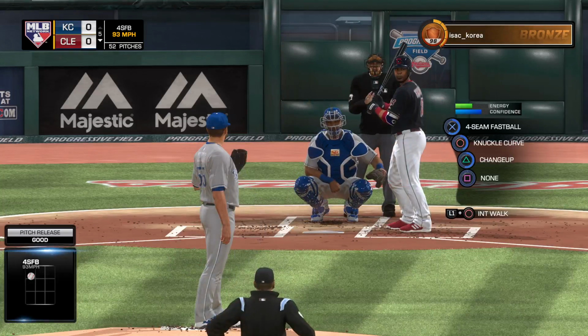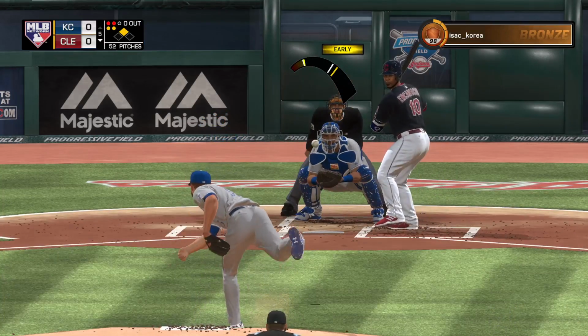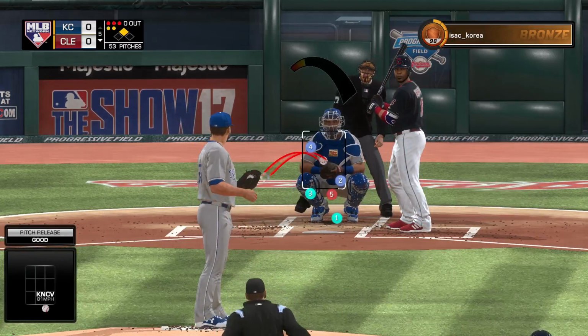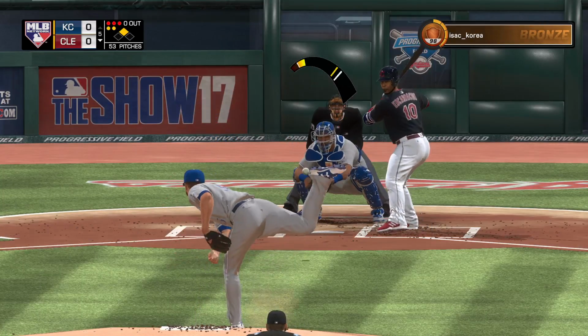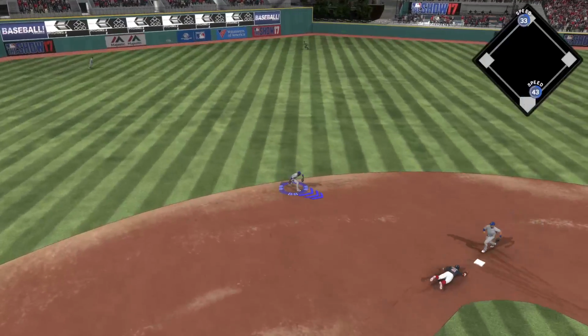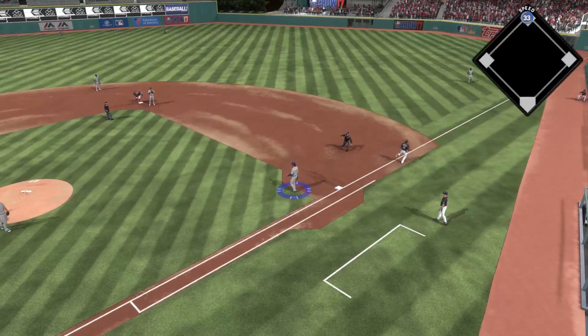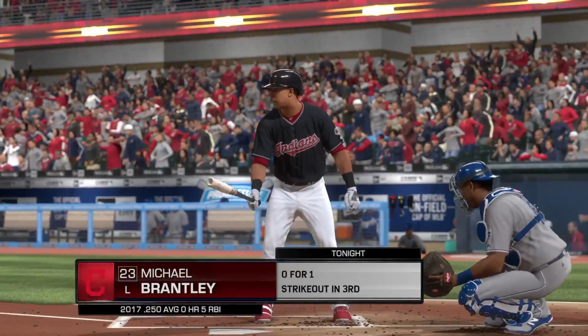And he fires a fastball now for a called strike 2. He might want that pitch back up and away. That's a pitch you can really drive if you have the right approach towards that opposite field gap. Hit hard to short. There is Escobar, but he gets back in time, safe at second base. Throw, and he's called out on a close play at first.